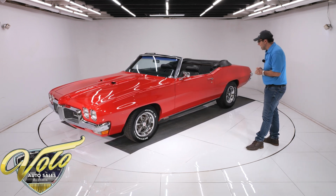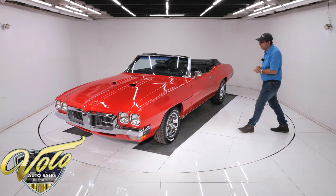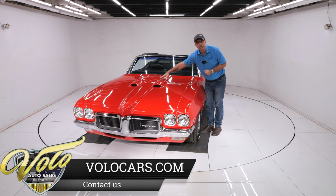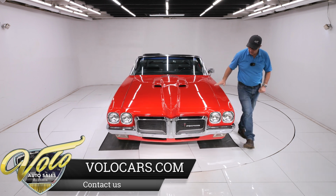Now let's check out the body. Standing here, it's a 10. Let's get up close and personal and see what it's like. Obviously, I mentioned earlier, it has the dual scoop GTO hood. This is all straight, fits nice and square.